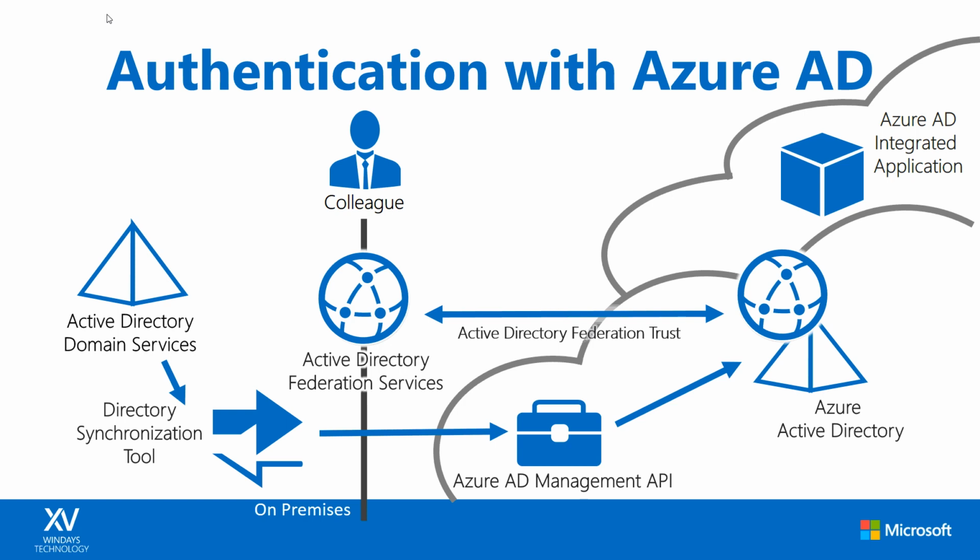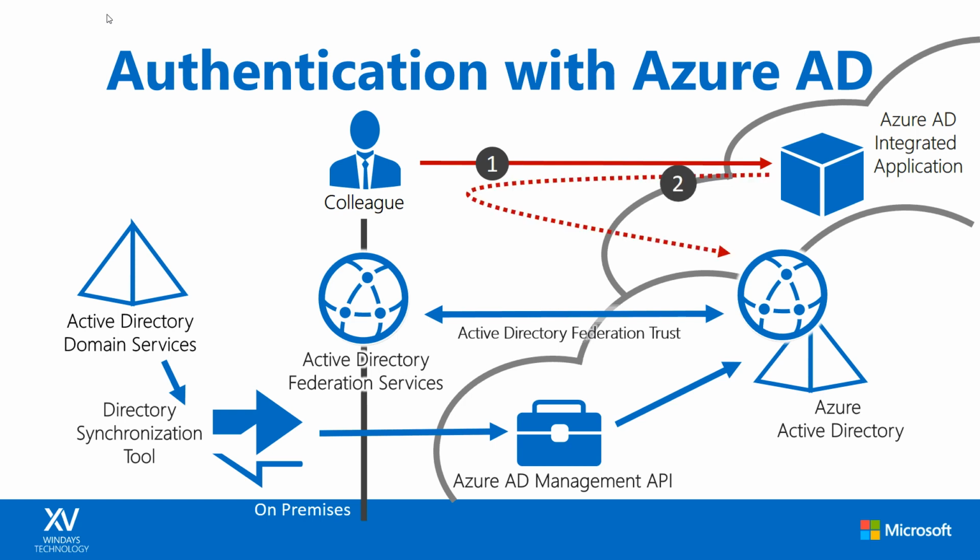You can make a relying party trust with your own ADFS, and when a colleague goes to the Azure AD integrated application, the application redirects to Azure Active Directory, and Azure Active Directory, because of the data that you supplied it, will then redirect to your STS. This is not that hard. It's the double hop implementation of what we've seen before.